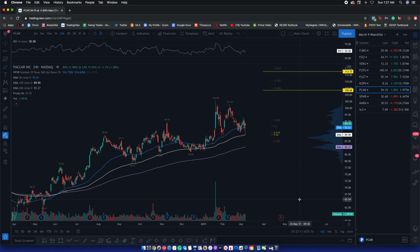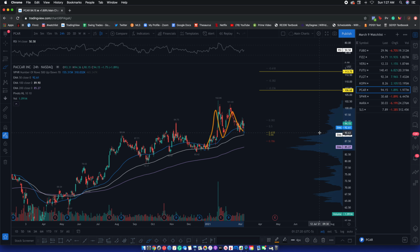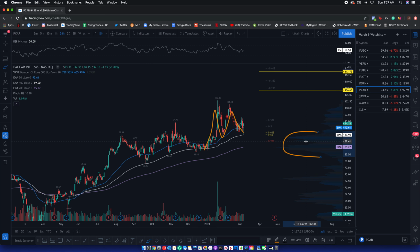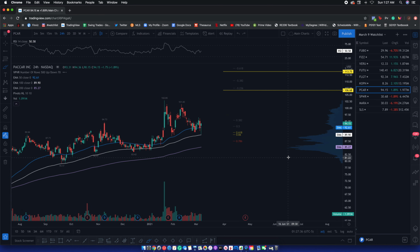PCAR. So PCAR has a nice, again, impulse wave to the upside. Now we are making a nice equilibrium on top of the major EMA support. We do have a tremendous amount of volume shelf to bounce off of, and we are hitting the 618 golden pocket as well. Again, all bullish indications. So PCAR had a lot of relative strength last week when things were getting pretty ugly in the markets. So that's why I put it on this list.